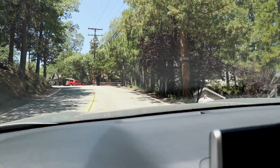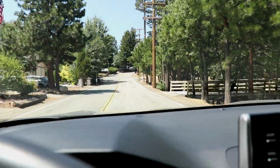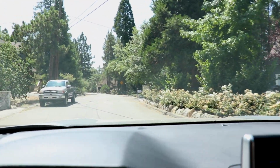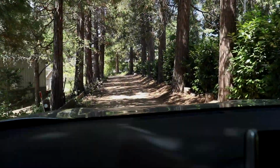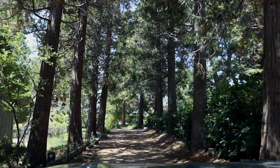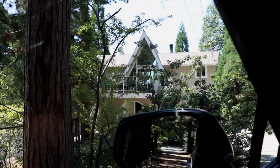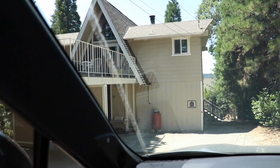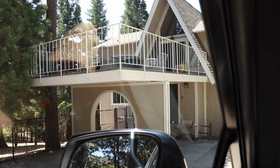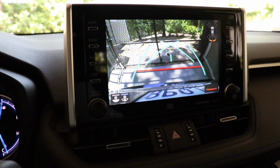Okay, so we're heading up the mountain. We're almost here. Super exciting. Here it is. This is a really cool entrance. Super woodsy. This is pretty cool. Okay, here we go. Oh man, this thing looks cool. Holy cow. It's an A-frame. There it is. This is going to be our home for the weekend. Alright, we're here.